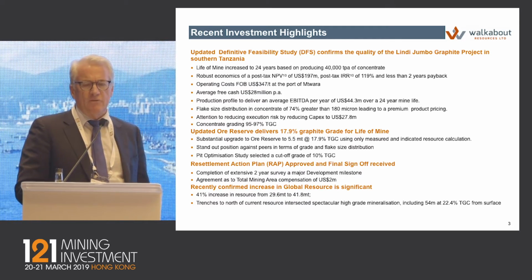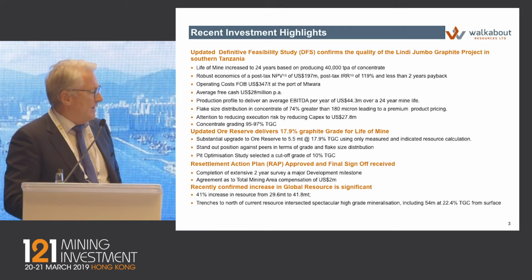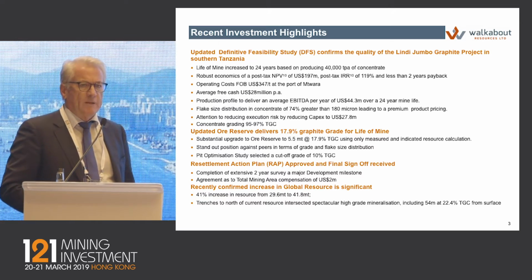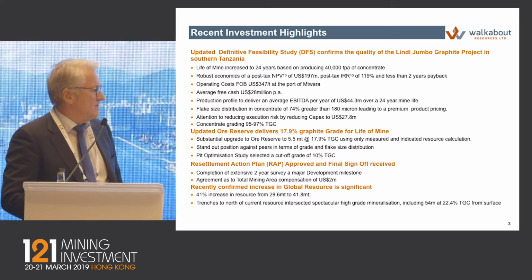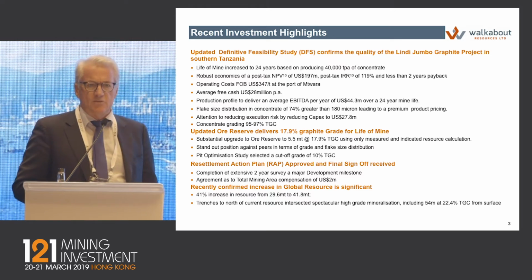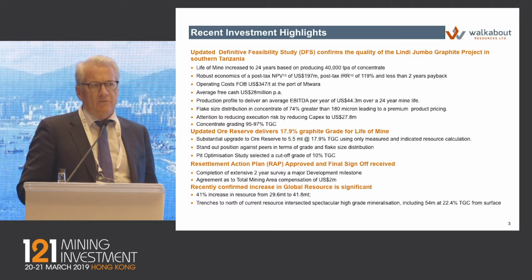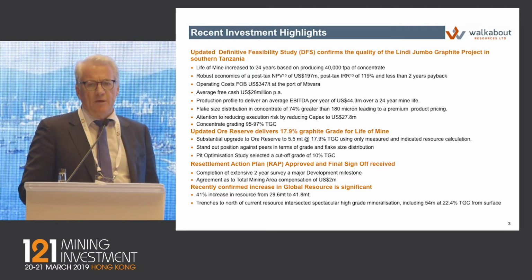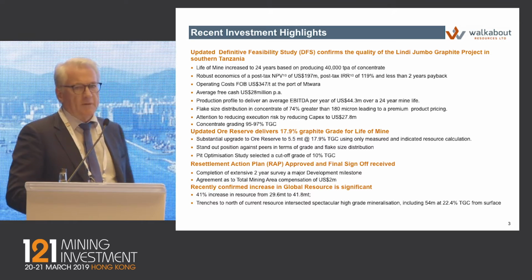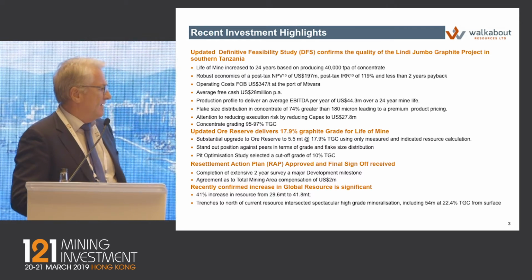We now have a reserve grade of 17.9%, the highest graphite grade in Africa. So we now have an ore reserve of 5.5 million tonnes at 17.9% TGC. And we have very good flake size distribution. So 75% of our resources have flakes above 180 micron. And we have an optimisation study with a grade cutoff of 10%.